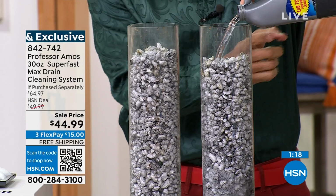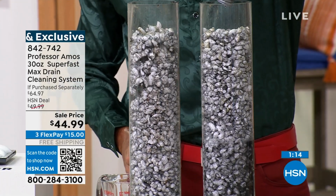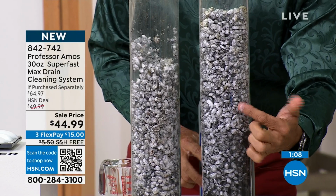They tell you to pour half the bottle. I'm stepping it up a notch, and I'm pouring the whole entire bottle. Wow. Look at that. Okay, let me point this out. You see how this one's moving upward, Alice? Yeah. You at home, you see it's moving upward?